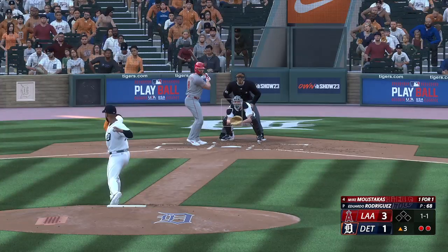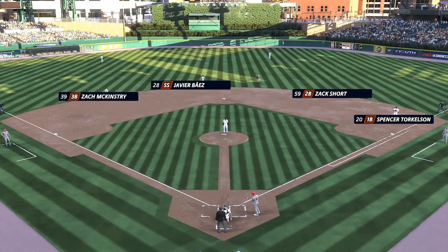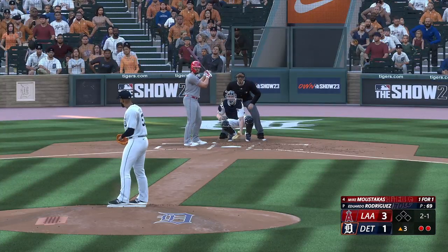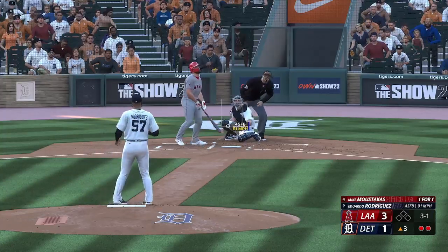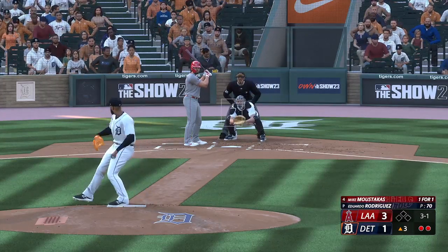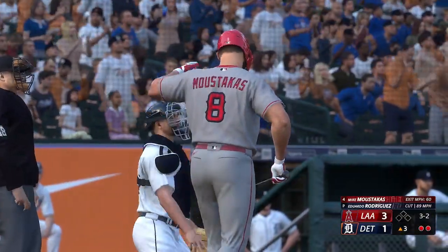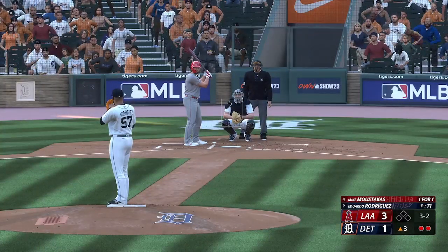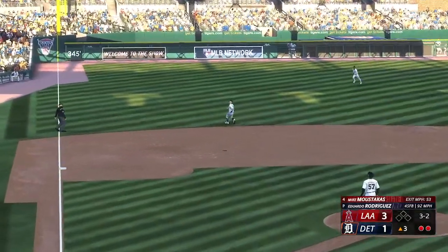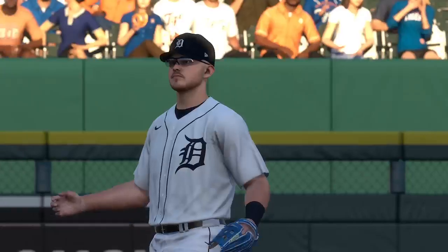The pitch. That's ball 2. That's a little bit low. Swing and a pop-up. And that is the third out of the inning. And the Angels are gone in order. And the score stays 3-1.